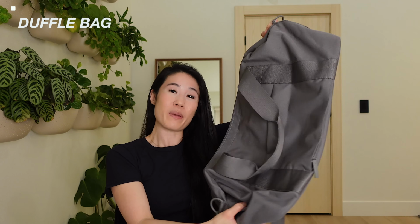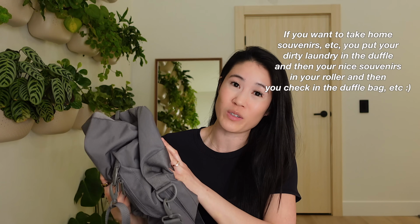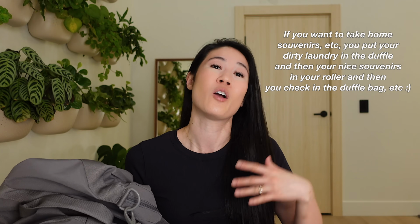The next item, especially if you're going to a place where you know you're going to be bringing souvenirs home, is going to be a duffel bag. A duffel bag that's able to be folded and squeezed and just smushed all around is going to be wonderful because you can put your dirty laundry in here, and then you can put all your souvenirs or whatever items that you bought on your trip. You can put that in your carry-on bag or in your check-in bag.